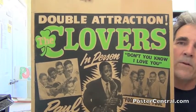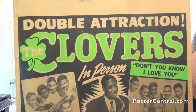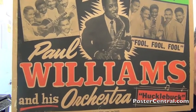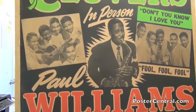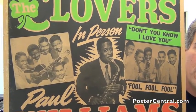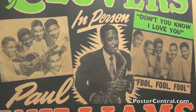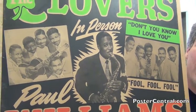I'll come in for a little bit of a closer look here. You can see for Clovers, "the" is actually in a green clover, just a really nice sweet touch. And then Paul Williams and Hucklebuck there in orange, just beautiful, beautiful colors. Then you've got not one but two pictures of the Clovers, and then one big photo of bandleader and saxophonist Paul Williams there in the middle. And even that white electricity all around Paul Williams, and right above his head. The balance of this design is just so nice and so special.